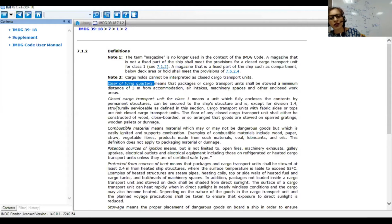If it's a closed CTU, we're talking about either a closed container or a portable tank, of course, it's closed. And also we're looking at box trucks in terms of vehicles. But here they are referring, in this definition, to a closed CTU for class 1.